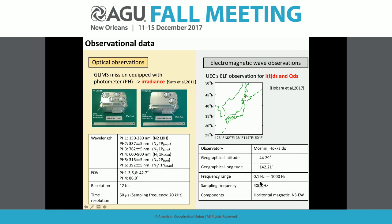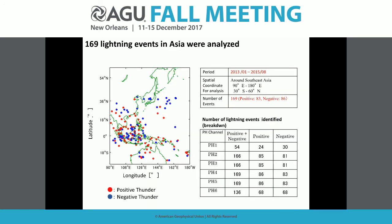The frequency range we have goes up to 1,000 hertz, and then we have two horizontal magnetic field components. This time we use that.